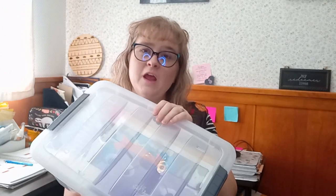But today, we're going to focus on what's in my preschooler's box. So, I'm just going to go through it like it is. You can see it's a little messy, and that's okay. We might clean it out as we go.